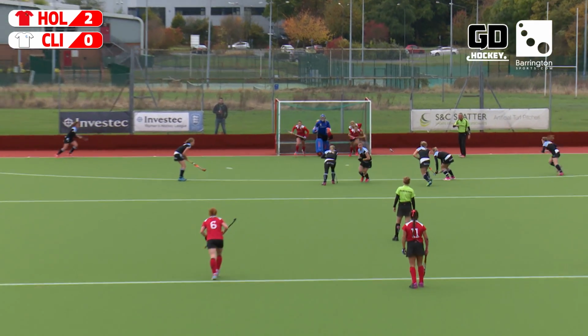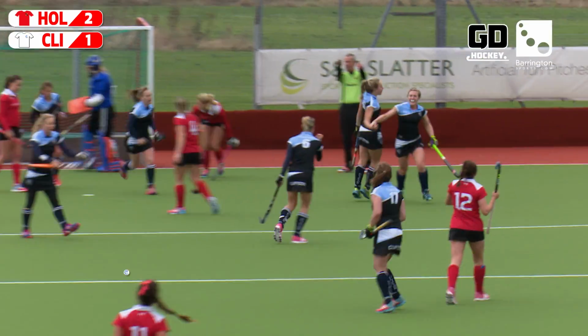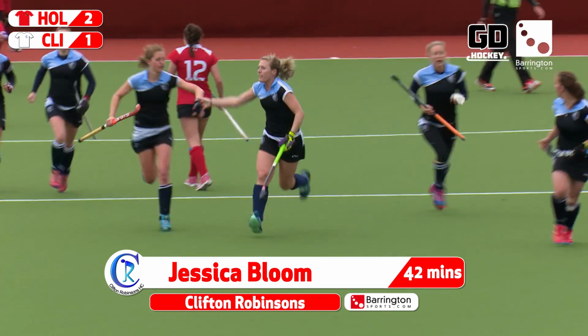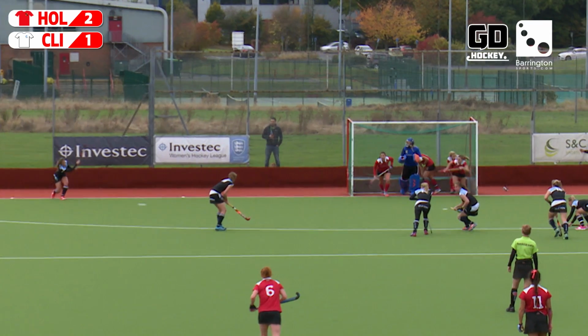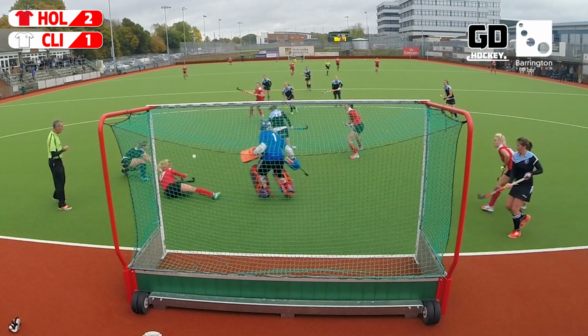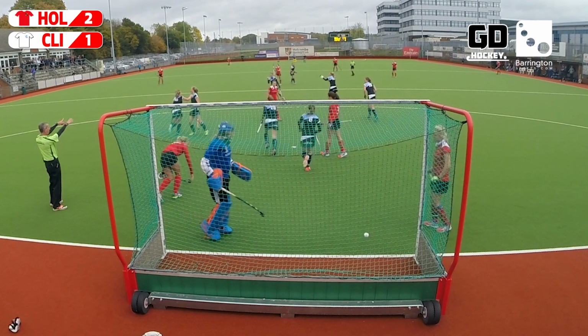Penalty corner for Clifton. It goes to the right-hand Castle. It's pushed to that right-hand slot, and it's been turned in by Jessica Bloom. Bloom, with her fourth goal of the season, gives her side a lifeline. Pushed in by Holmes, and Bloom gets there in front of Wilkinson to make it 2-1.